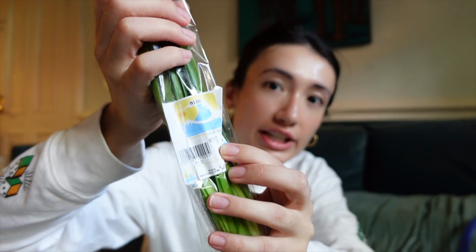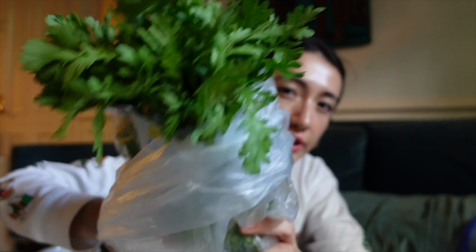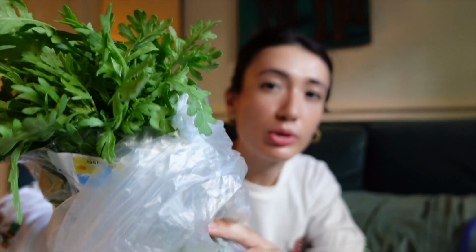Tokyo negi, which is mega scallion. This is for shabu shabu later. Nira, which is garlic chives. Shungiku, very bitter aromatic green. This is really tasty for shabu shabu also. You can just chop the ends off and put it into the stock.